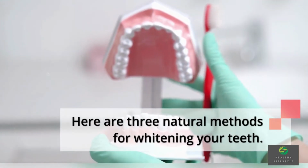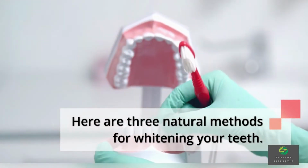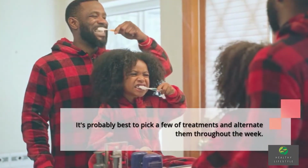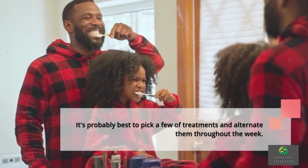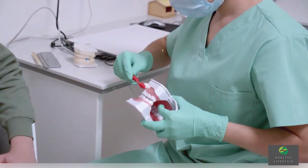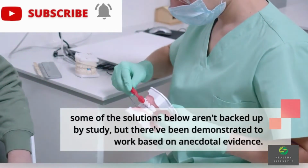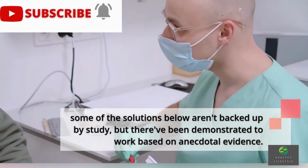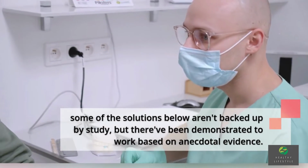Here are 3 natural methods for whitening your teeth. It's probably best to pick a few treatments and alternate them throughout the week. Some of the solutions below aren't backed up by study, but they've been demonstrated to work based on anecdotal evidence.